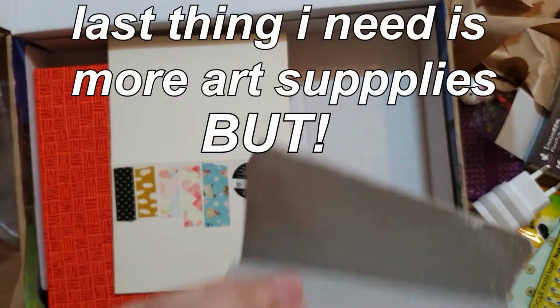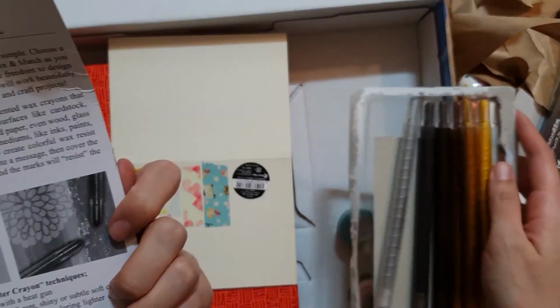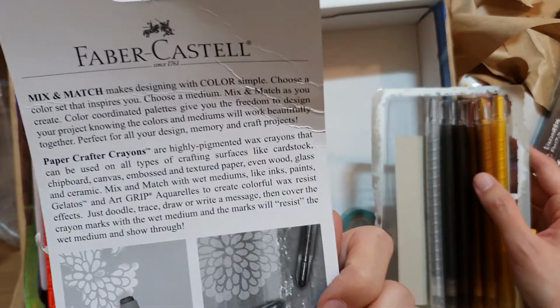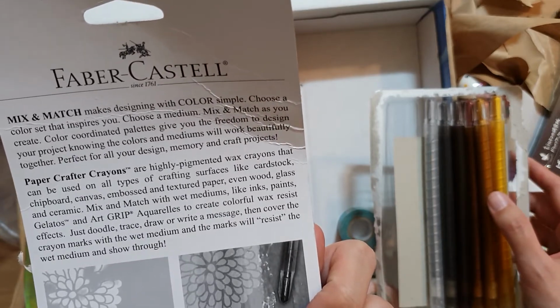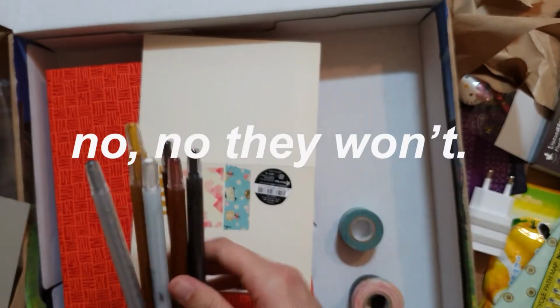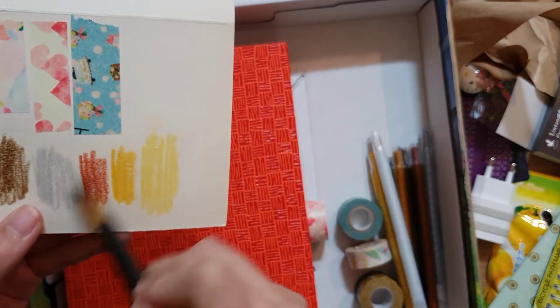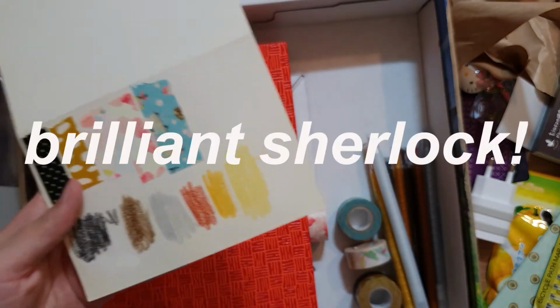Last thing I need is more art supplies, but also the only thing I need is more art supplies. Ooh, highly pigmented wax crayons. They can be used on cardstock, chipboard, canvas. Ooh, canvas. Embossed and textured paper, wood, glass, and ceramic. Mix and match with wet mediums like inks, paints, gelatos to create. Okay, so they're wax crayons, so I can wet them with water and they will turn painty, I think. Let's see what happens when we add water to them. Oh wait, wax means they're water resistant, right? So what you could do is draw something with the crayons and they would resist the water, is what we are finding out.